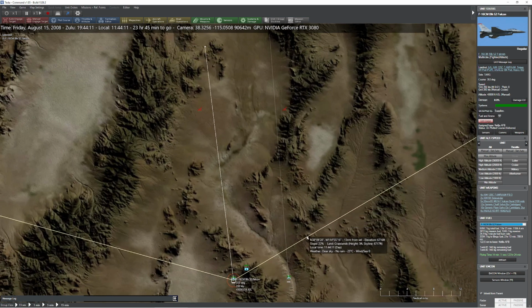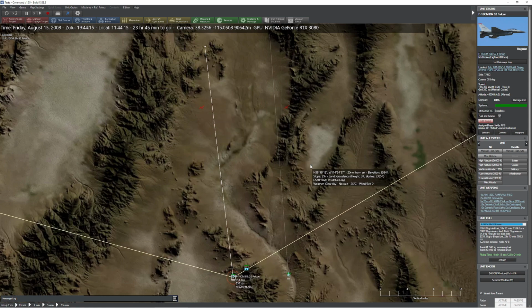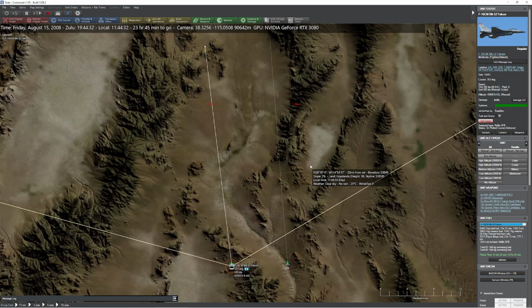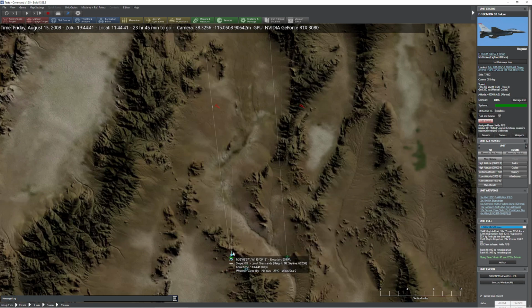So we're continuing to get closer and closer here. All you can see, our total range right now is 25 nautical miles. That should be close enough to be able to get a missile off here. So our AMRAAM is ready. It's sitting on the rail. There it is. Off it goes. Go ahead and pause for a second.